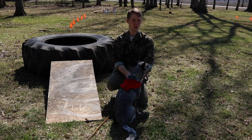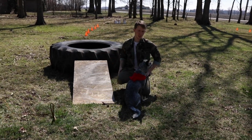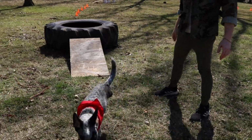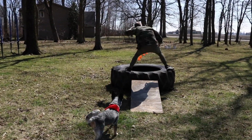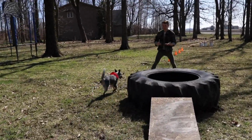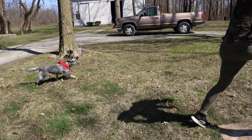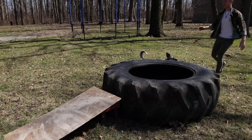We're gonna try it without the leash because she's already had two times with it and I think she can do it without it. You ready? 3, 2, 1. Let's go, Ren. Come on, Ren. Come on. Let's do that again, Ren. You ready? Come on, momentum, momentum. 1, go. Come on. Go.